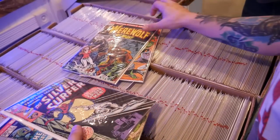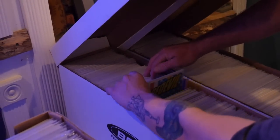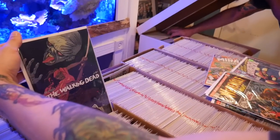The whole set's in here? Yeah. Werewolf by Night? Daredevil. Oh, Daredevil. Look at that, Daredevil. Yeah, I know you'll like those. Look at that. That's the first nuke. Oh, you got Walking Dead in here too. Oh, yeah. Well, here, look at these.